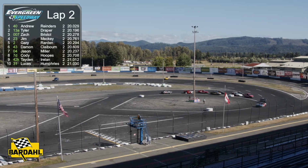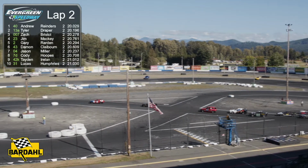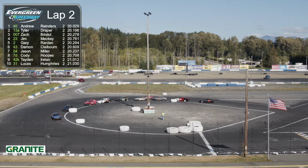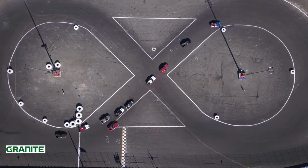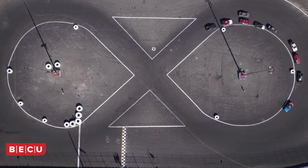It is Andrew Reinders in the 40 car in the lead, followed by Tyler Draper, Zach Bristol in that 007 car in the 3rd spot. Jim Mackey in the 23 car is being shown. Phenomenal drone shot. Absolutely great shot. You can see exactly what that figure 8 track is like a little bit later on. Hopefully we'll have some great intersection action.